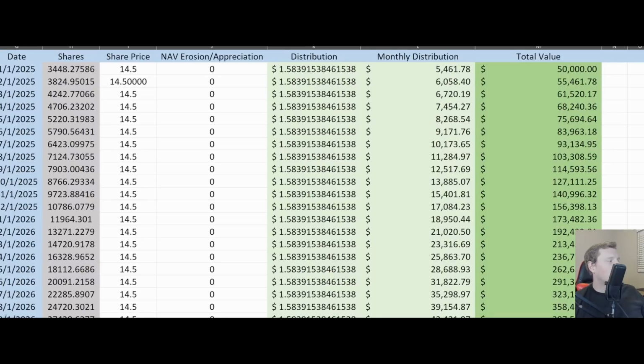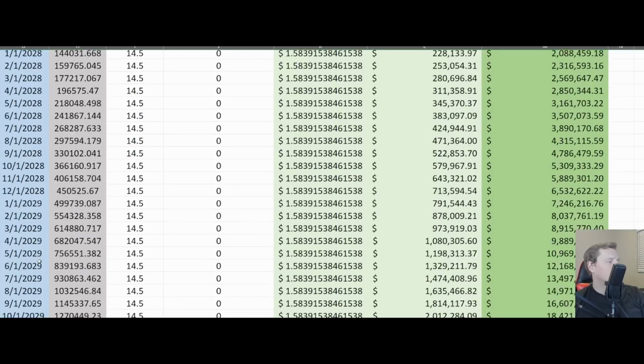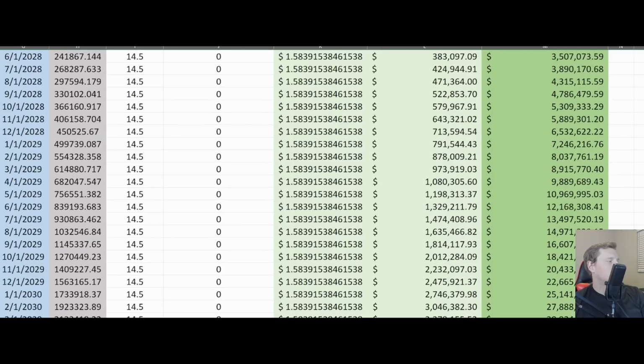After 1 year of investing, you would still have about $173,482.86, and that monthly distribution would be about $18,000. So let's go to the 5-year marker and see what that looks like. After 5 years investing in this fund, if it has no NAV erosion, which is not going to happen, you're going to have about $25 million in the fund and be making a monthly income of about $2.7 million.